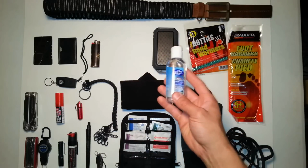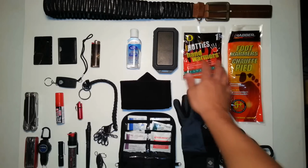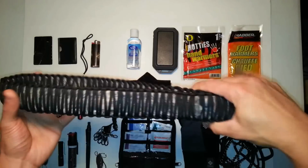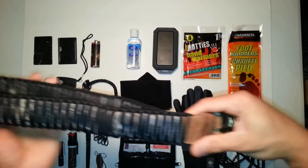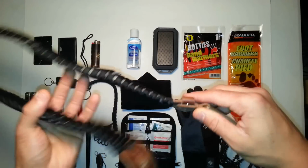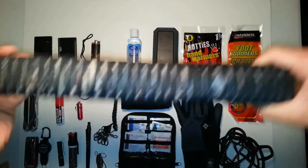Some hand sanitizer, which can be good. I do work in healthcare, so that's a useful tool for that aspect. I do have my ultimate survival belt, which I wear every day in here, of course. Handcuff key, which has yet to fall out, and I've been wearing this thing pretty much ever since I made it. And you can watch the video on this.